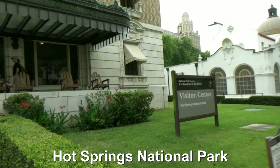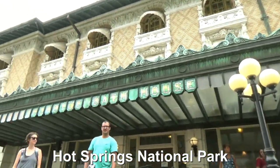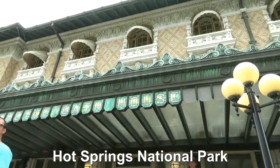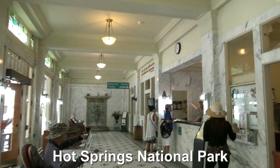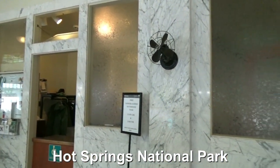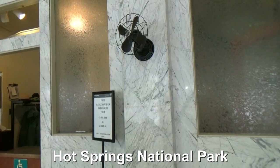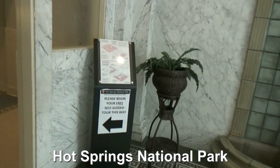They do have a visitor center sign out front, so if you're coming at it from the front, it's easy to see, but it's kind of a brownish building. And so they have done everything that they could, I think, just to keep it the way it was. They've restored 23 of the rooms in it back to its heyday. It's more than a century old, the building is.